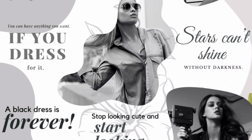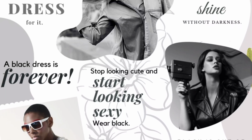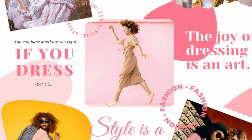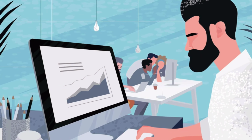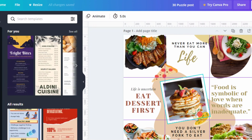With this fully editable template, you can create a unique puzzle feed that will keep your followers coming back for more. It's easy to use and comes with 15 pieces of content so you can change up the layout whenever you want. You don't have to be an expert designer or spend hours on Photoshop anymore, just download our template and start editing in Canva.